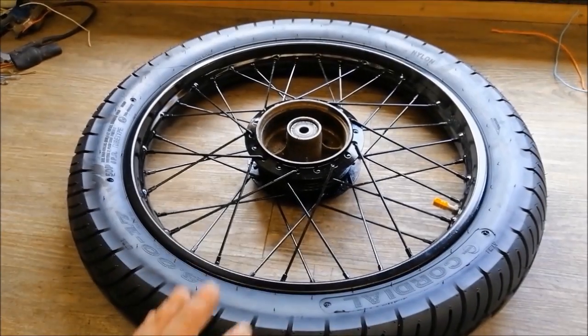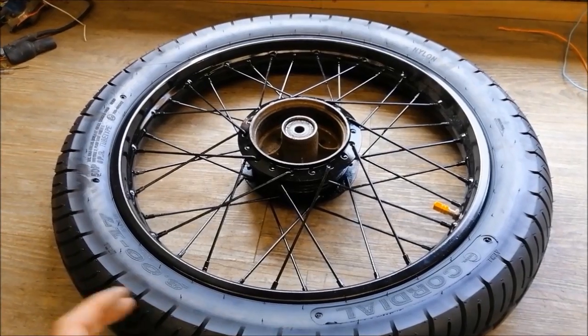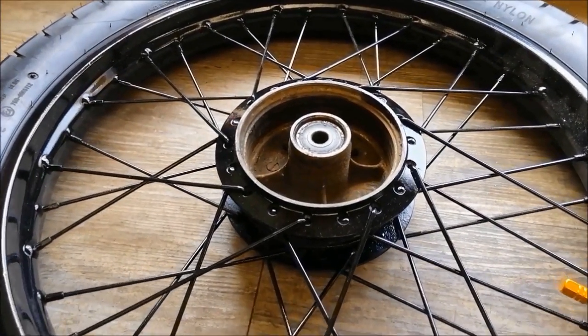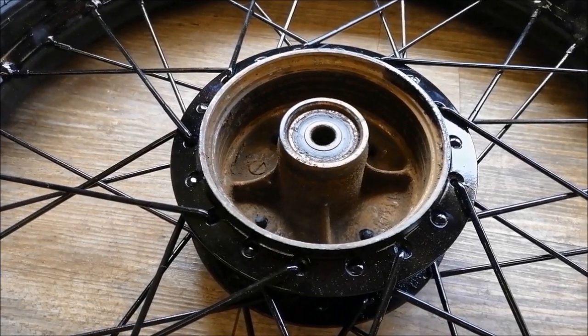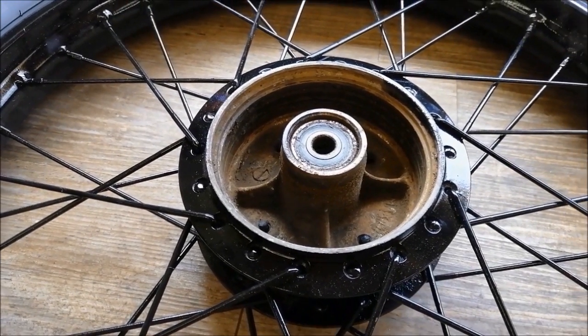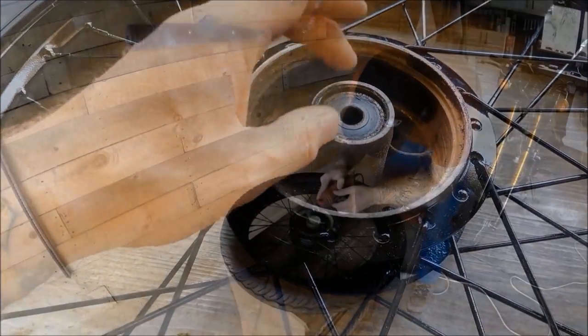The biggest job for today is going to be the rear rim. I've obviously got the tyre mounted, that's inflated, that's done. But because I have changed the front end to be a hydraulic brake with a completely different setup, different rim, there's now no allocation for the speedo. What that's meant for this is basically this little lip here, I'm going to have to modify this to take the speedo.